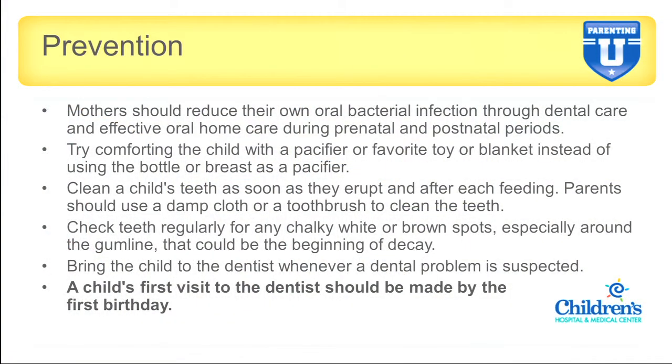Check the teeth regularly for chalky white or brown spots, especially around the gum line. Dr. Bailey will get into this a little bit more about what to look for. And then bring your child to a dentist whenever you think a dental problem is suspected. Whether they're starting to walk and they bump their tooth, it doesn't mean that anything's wrong, but we have the most options the sooner you're able to get them in.